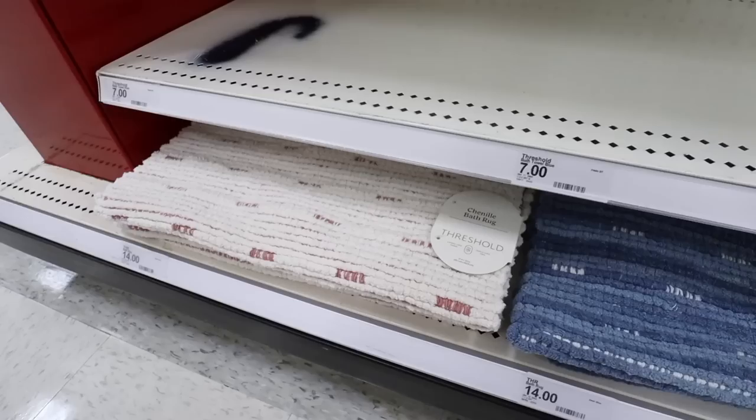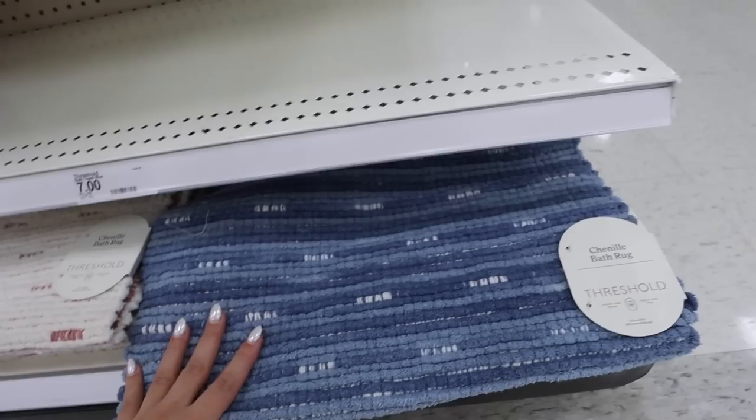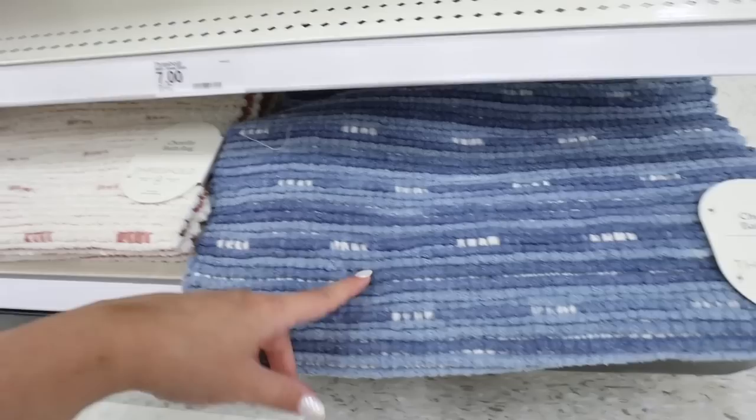We're just looking for these new round tags. These are so nice. These are nice and plushy. I also love the look of them. These would hide stains really well, especially the blue one. Then it comes in pink, and I love how the pink is like in between the white stripes. This is really pretty. Both of these are $14.